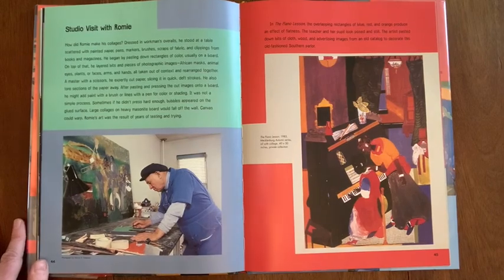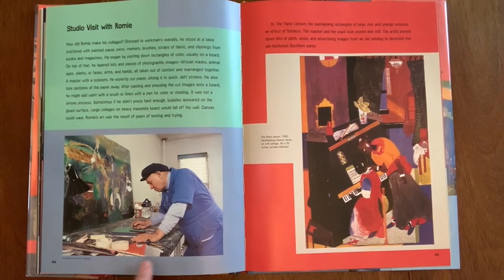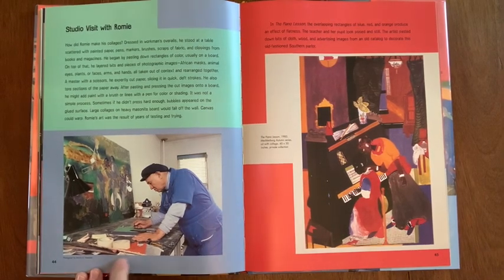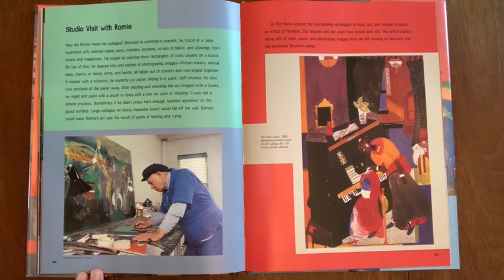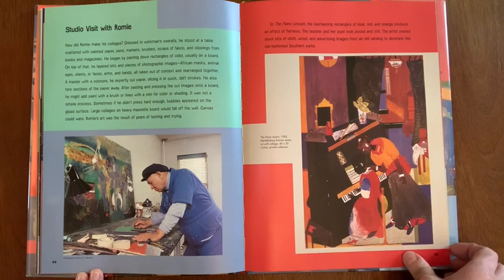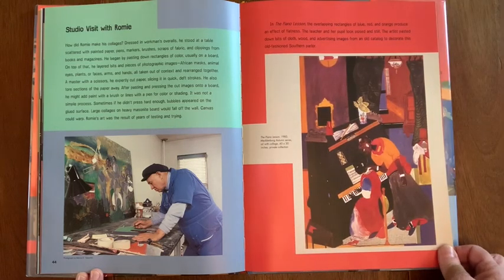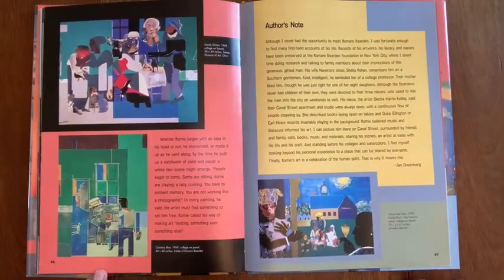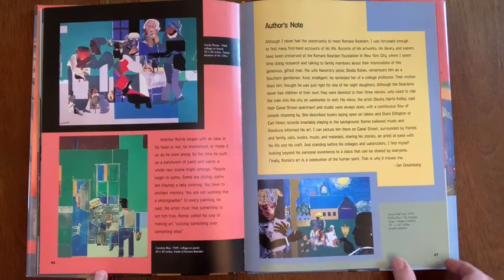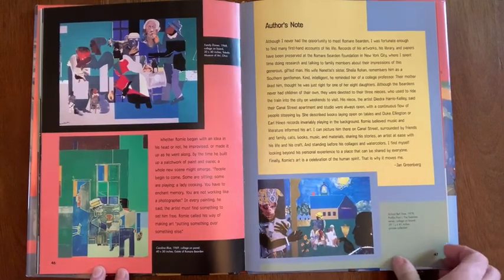And there is a picture right here of Romare in his studio. It shows a little bit how he works. He's got tapes and glue and scissors, and he's cutting out things. And over here is just one of his pictures called The Piano Lesson. In fact, I have a picture very similar to that to show you. And just a couple more of his pictures. Here's Family Dinner, Carolina Blue, and over here, this is School Bell Time.